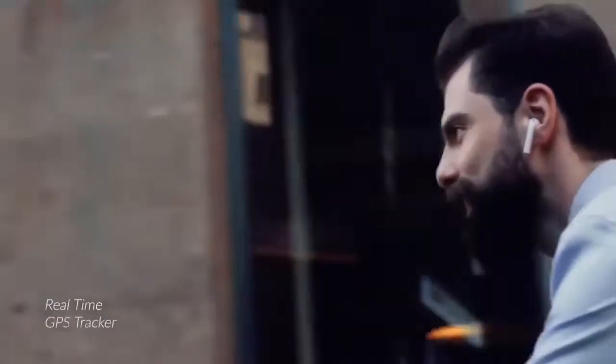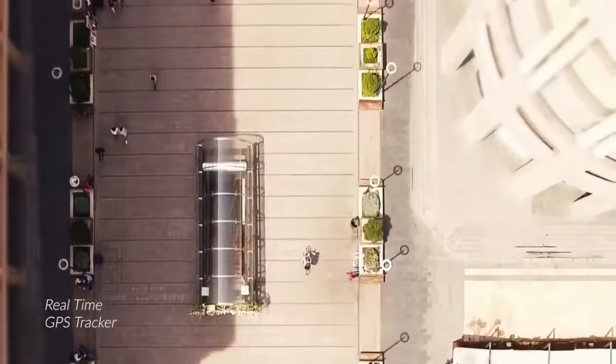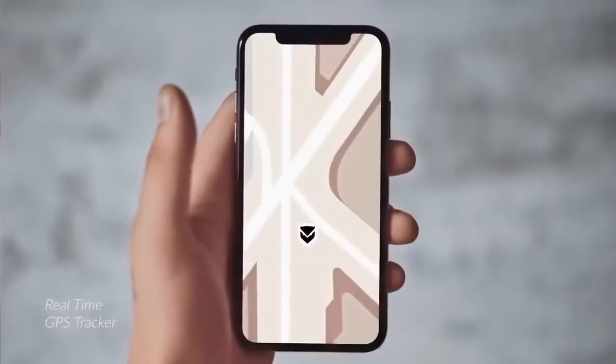We all know how stressful it can be to misplace your backpack. Now, you will never lose it. Loomzag's real-time GPS tracker always gives you peace of mind, showing you the exact location of your backpack, regardless of how far away it is, even if you leave your backpack behind or if it's stolen.